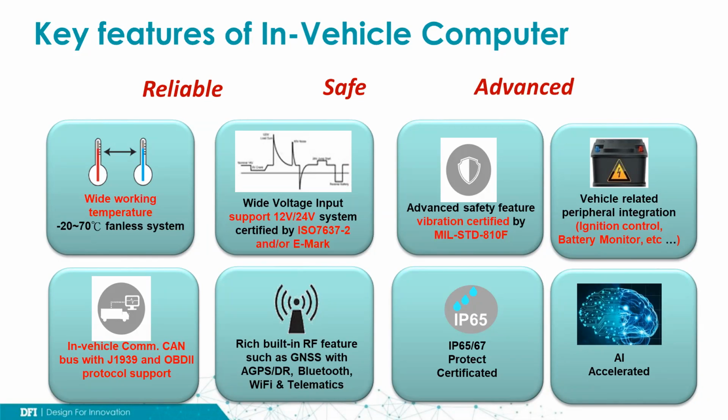The power management and ignition control is also well considered. We will introduce the detail in the next page. CAN bus and RF features are also supported, and we have selected products that support IP65 or 67. Moreover, along with the rising demand for smart transportation and autonomous driving, AI acceleration elements will also be found in our vehicle product portfolios.